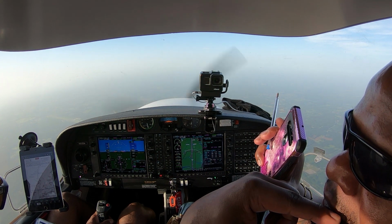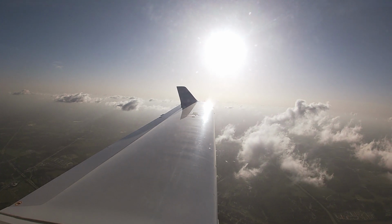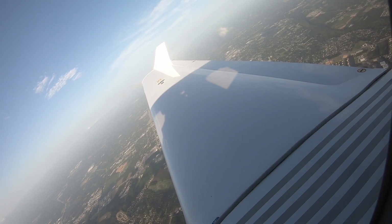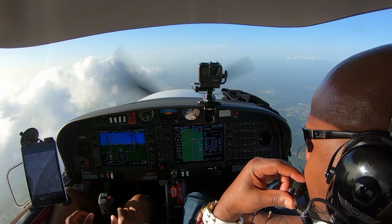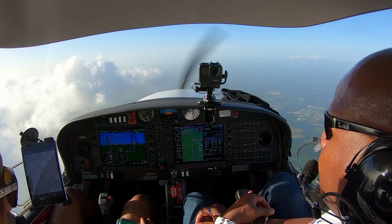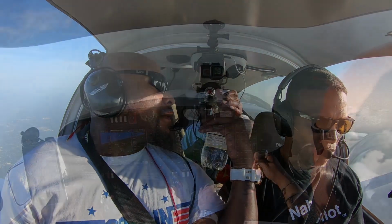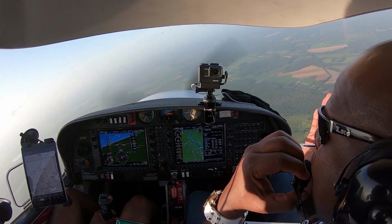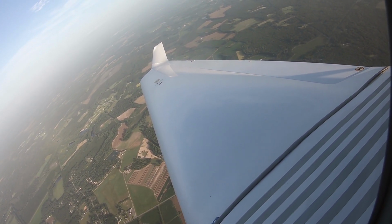Charleston at 6,000, 913 Delta Alpha. Okay, so right now we're at altitude. If the aircraft doesn't get to the altitude, you can take over and get to the altitude so we can make a right turn into the airport, because I have an altitude restriction. So just now we're making a right turn into the airport. Look over to your right. You'll see the airport. Over there somewhere, right here.